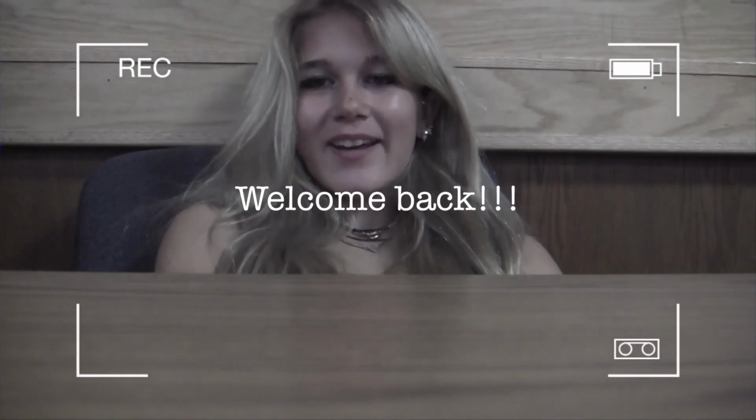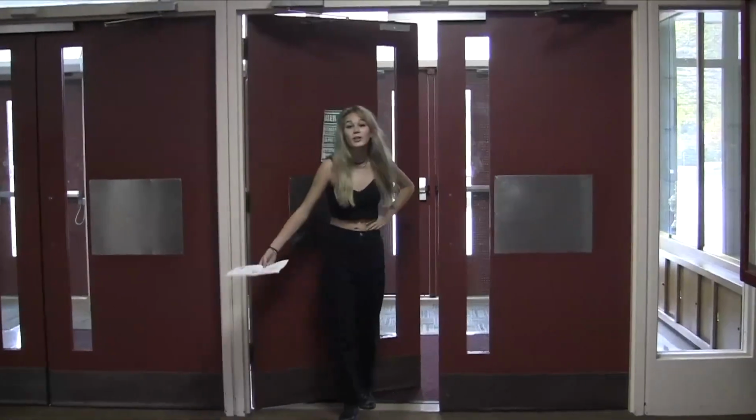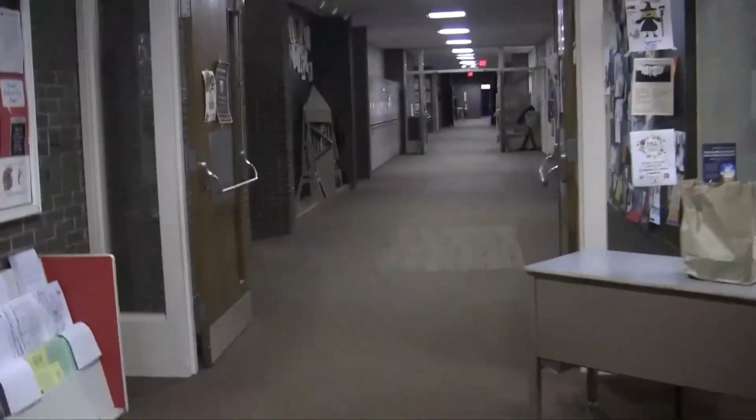Emma's Guide to Monument, and we're given a little guide of the school. So this is where you're going to come in. Basically, you're going to come in here first thing in the morning, and you're going to go to your class. But there's two ways you can walk. You could either go left or right. We're going to go right. So we're walking, we're going right.